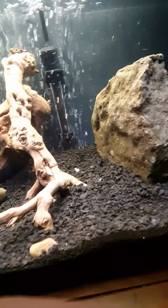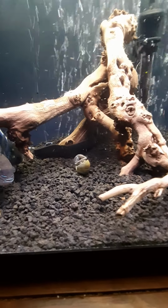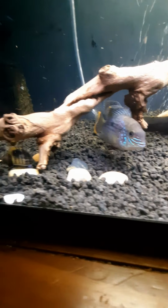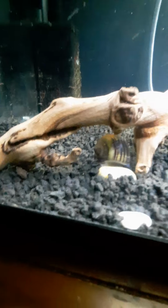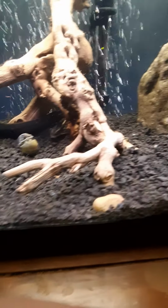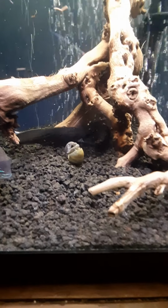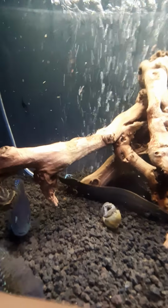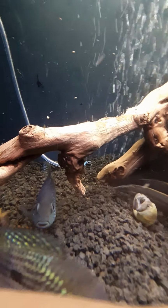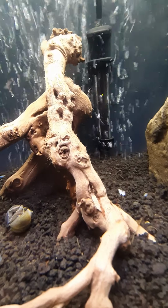All the rocks that I had in there. Remy likes to dig underneath of them and knock them over. Along with the Raphael catfish, which is over here. He likes to dig underneath the stuff and knock it over too. And the Pleco has been destroying my driftwood. As you can see, I'll try to zoom in on it if I can. And it won't let me. But you can kind of tell.